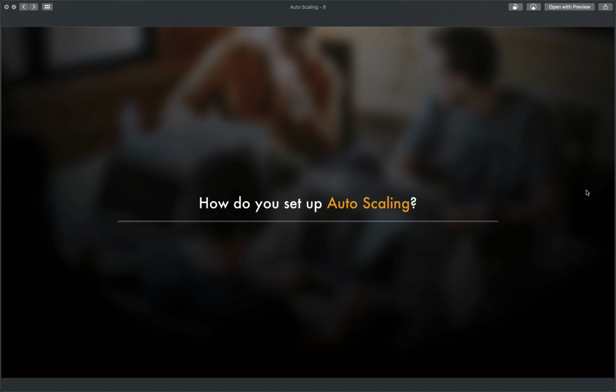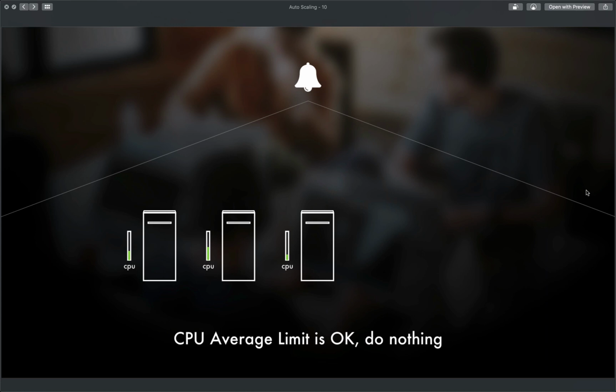Okay, but how do you set up auto scaling? Well, once again, this is actually something that comes largely built in to the various AWS resources. And thankfully, we've actually covered all of the main things we need to know about to get this done. The main player in auto scaling is a CloudWatch alarm. And the process is very simple. So let's pretend that we have an alarm set up to watch the average CPU levels of all of our EC2 instances that are created from an auto-scaling group.